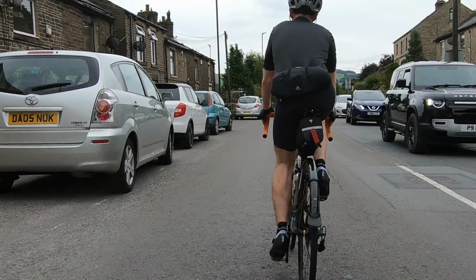Just outside the Red Lion pub that Mele has recommended to me to stop by on the route, and we're not gonna be actually stopping here for anything to drink or eat because it's too early in the ride yet. I think we're gonna have something to eat in Buxton, so let's carry on. There's a big climb ahead of us, probably about 10 kilometers long, so let's see how that goes.